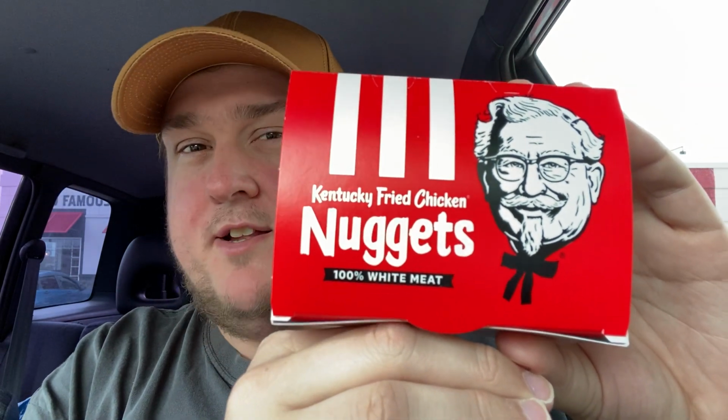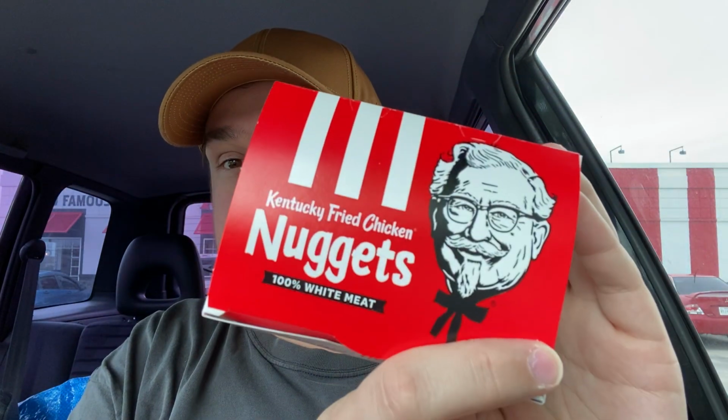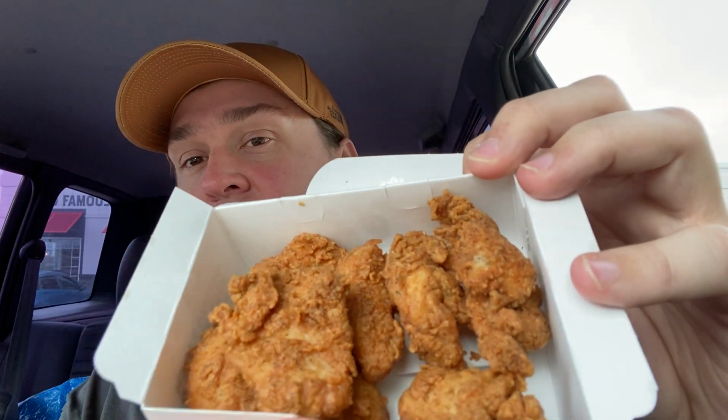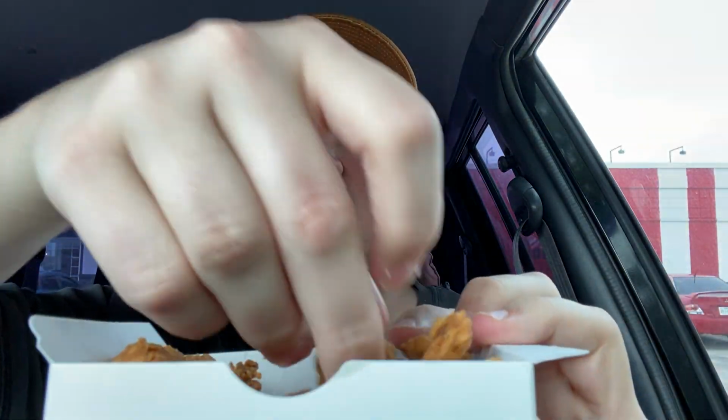Today we're going to try KFC's new chicken nuggets. Very simple concept. They're chicken nuggets, but they're basically like Chick-fil-A chicken nuggets. Let me open them up and show you real fast so I can explain this. There you go. That's what they look like. This is an 8-piece chicken nugget. They're all around this size, different shapes.